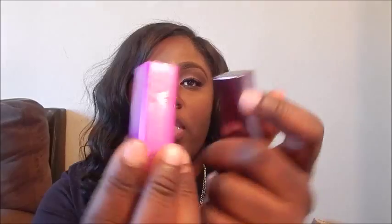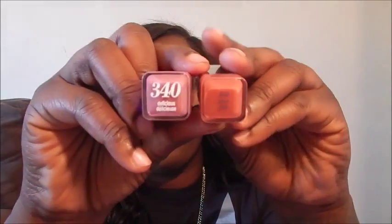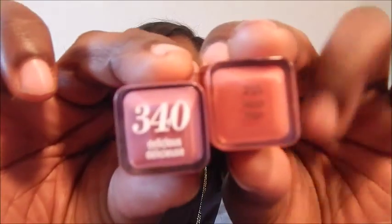Just a quick comparison. So these are the Lip Perfection, these are the Colorlicious. I'm so glad that they made the casing different colors. So I'm not really a fan of this dark casing, I don't really like it. But yeah, it's that, and the name Covergirl on the casings is a little bit bigger. And I don't know why I love it, but I love that the numbers are bigger as well. Like, I love that.